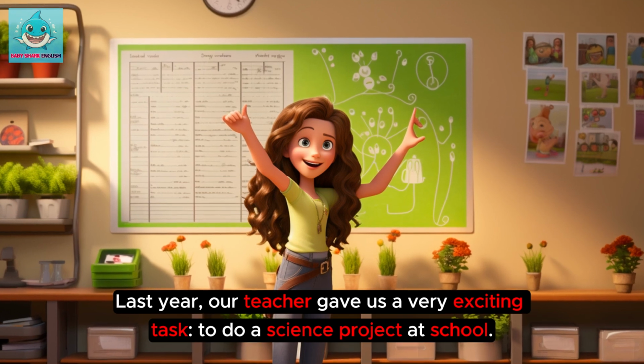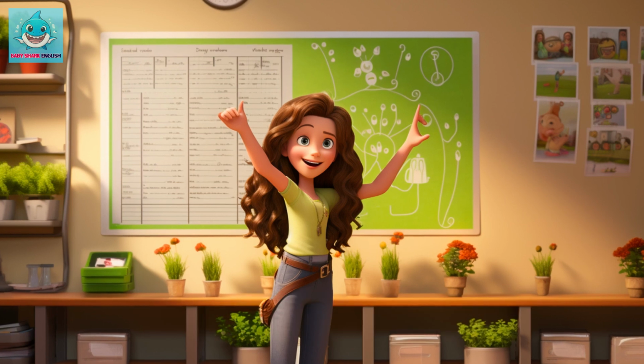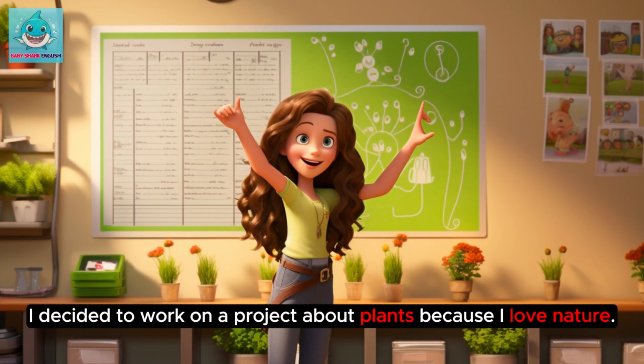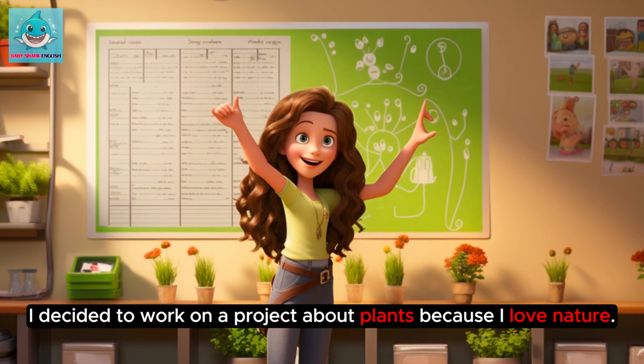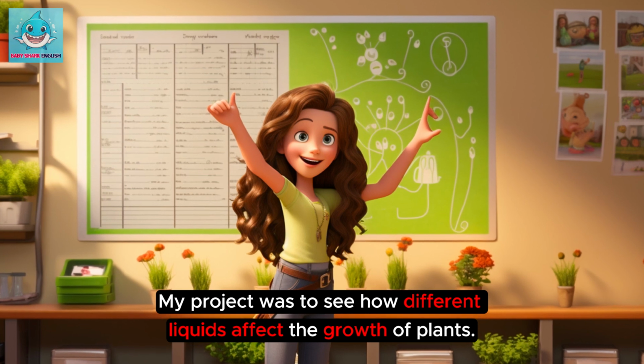Last year, our teacher gave us a very exciting task to do a science project at school. Each student had to choose a topic they liked. I decided to work on a project about plants because I love nature. My project was to see how different liquids affect the growth of plants.